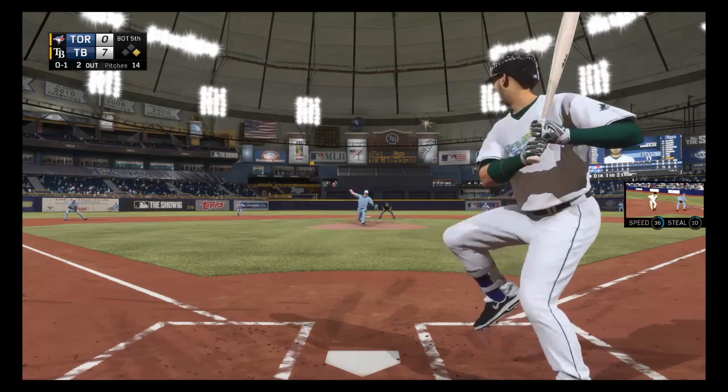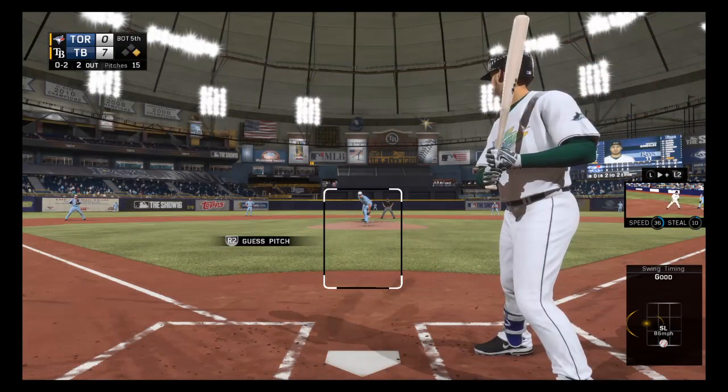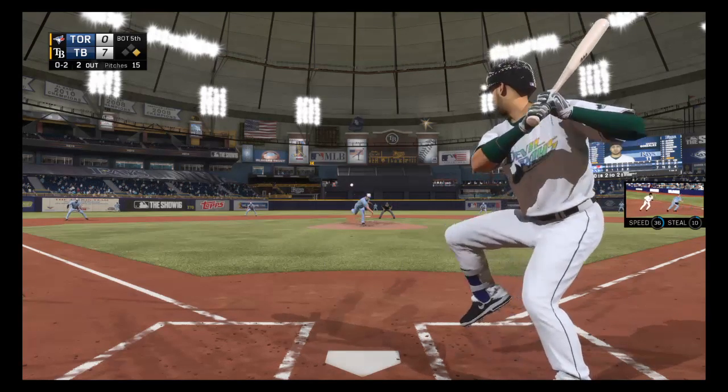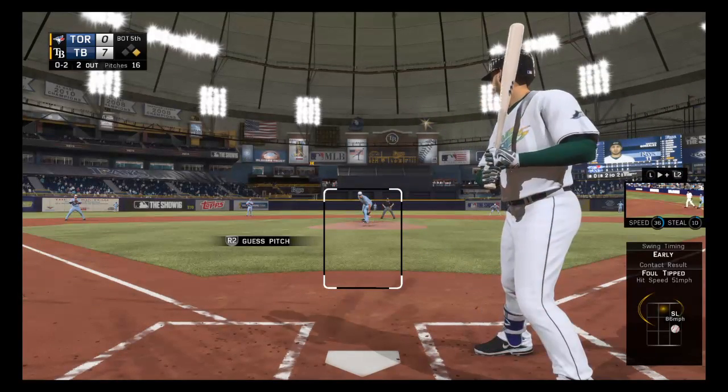Here's the 0-1. Swing and a miss on the slider, and he's quickly behind 0-2. That look says it all in the third base dugout. That's not the look of a guy who's going to be sleeping well tonight, is it? Swing and a ball chopped foul right at home plate.